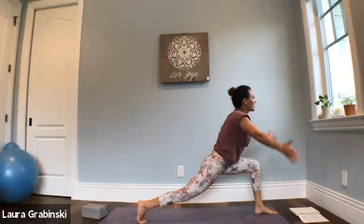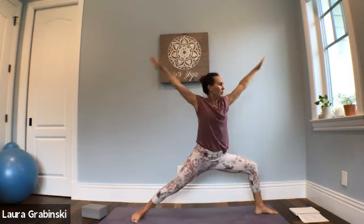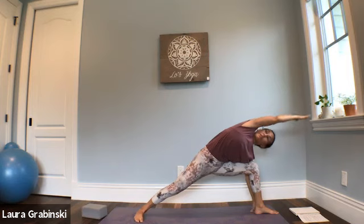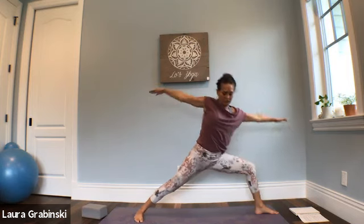Inhale, left leg goes up, and left foot goes in between your hands. Inhale, we move slowly, lift up the chin. Warrior two as we exhale. Side angle, left hand outside, maybe the left foot. Good, back all the way up, left leg straightens.